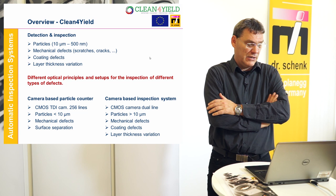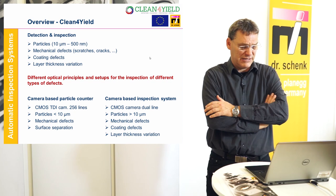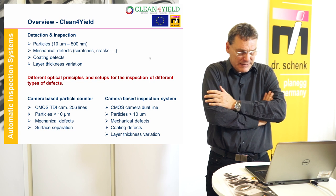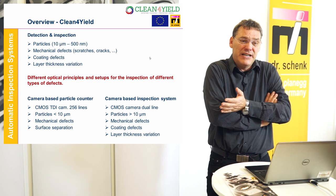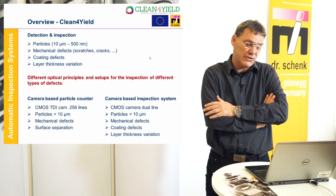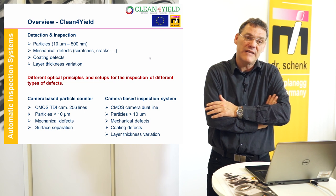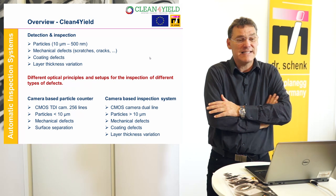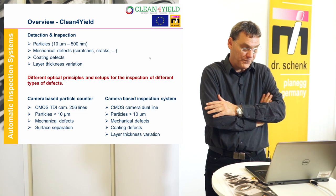So we have to detect particles in a size of 10 micrometers down to 500 nanometers, and find mechanical defects on the glasses, scratches, cracks, and some coating defects. The material is coated in a roll-to-roll process. And we also want to see the layer thickness variations, the homogeneity, as we have discussed before. How does the reflection behavior explain the layer thickness? Is there a relation between reflection behavior and layer thickness?